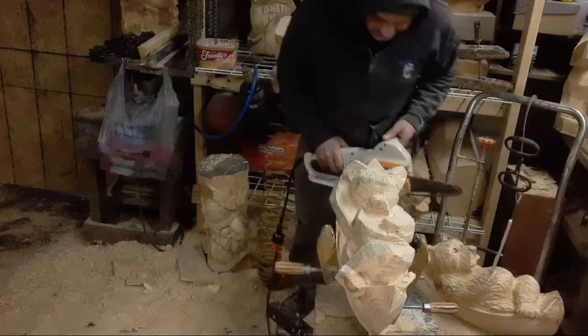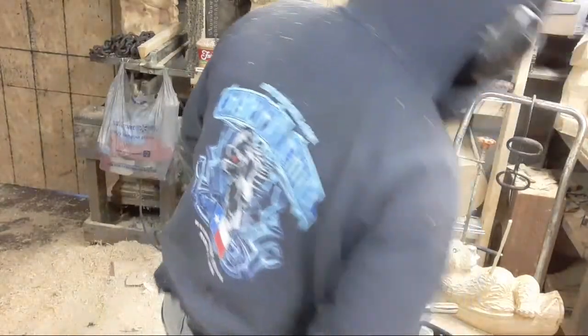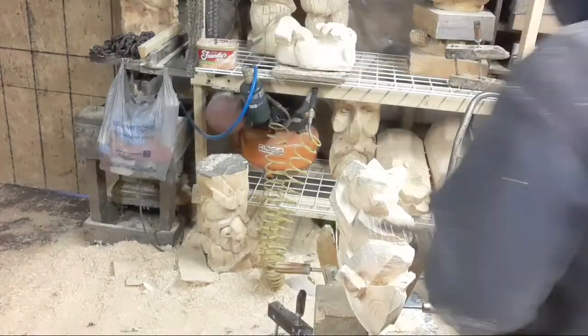Last thing I wanted to do was muster up the self-preservation to go out in front of a crowd of people and try to be creative on days that I did not feel creative. I did not feel like carving for people. I just wanted to do my own thing.